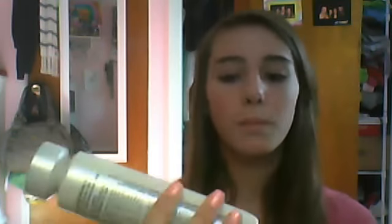But then, this is the product I really wanted to review, because I've been using those for a while. This is new. This is a John Frieda Luminous Color Shine Glaze, Shine Gloss, or Shine Booster, Brilliant Brunette. So it's basically a dye. That's the color of it. That's the color it's going to give your hair. And that's what it looks like.